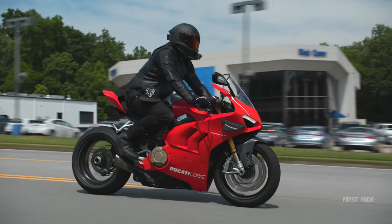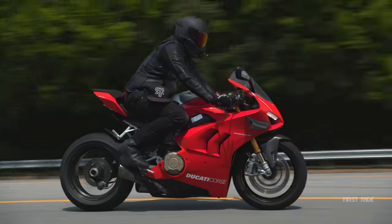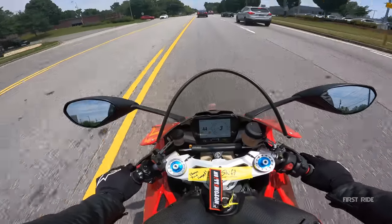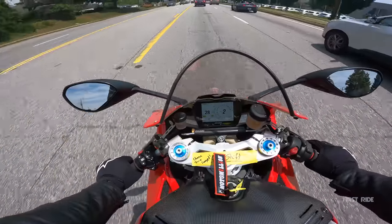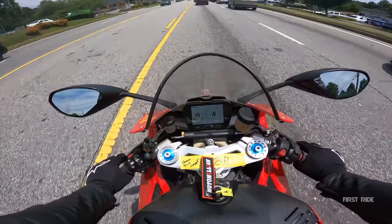I do really like these grips, these Domino grips. I'm here for that. They've got a good feel. I feel like I've got a lot of grip down here. All right, so up. Do we have quick shifter up and down? Yes, we do. Very nice. I would expect nothing less on a $50,000 motorcycle.